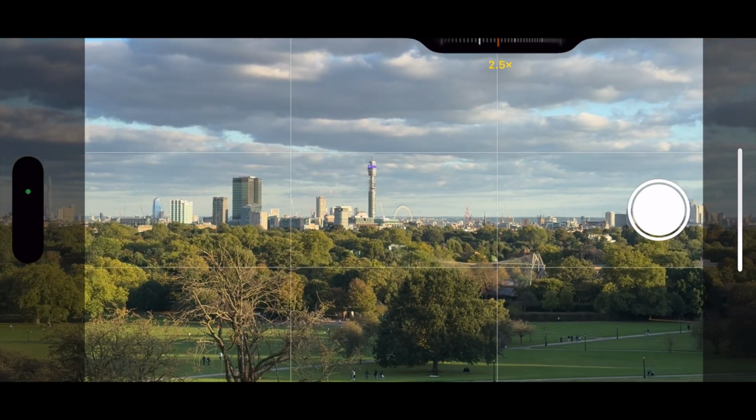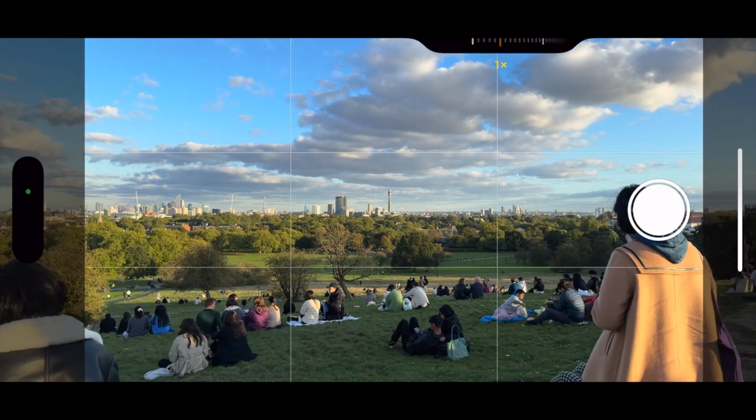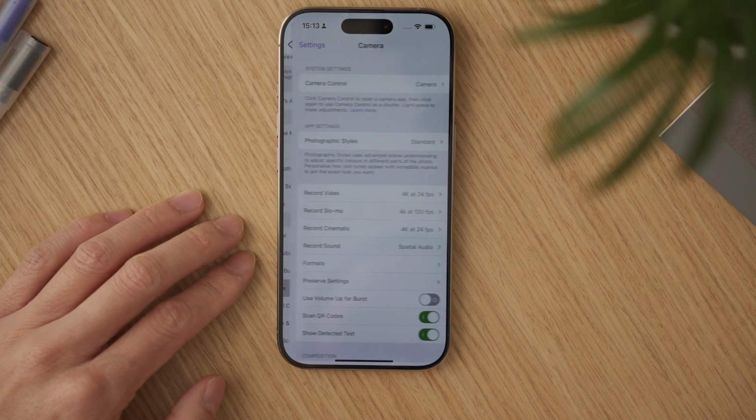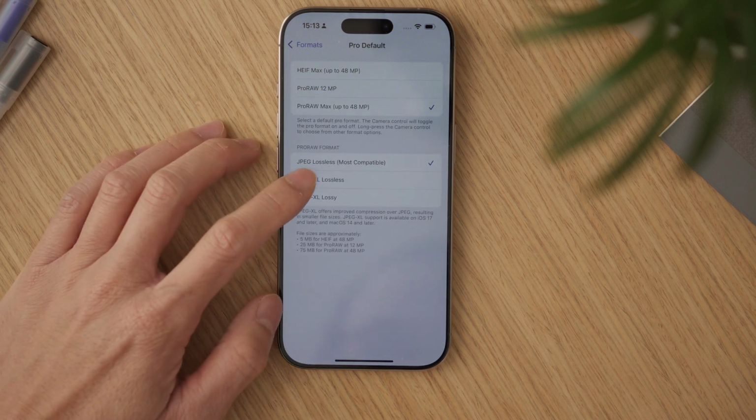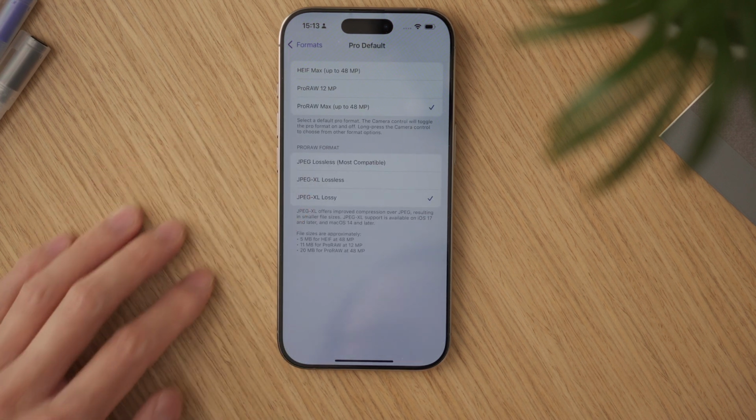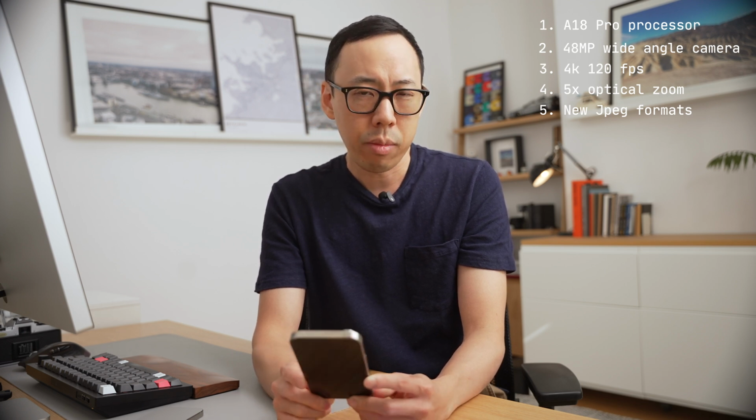You also get new JPEG formats, which can save a significant amount of disk space. You can access them under camera settings, formats, and then in Pro default, you can select 3 different formats. JPEG lossless can have files of around 70 megs, whereas JPEG XL lossy can have files of around 15 to 20 megs, which is like a 70% disk saving. But can you tell which photo is taken in which format?